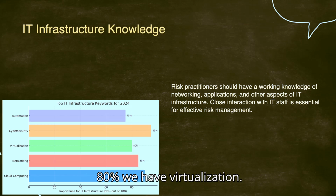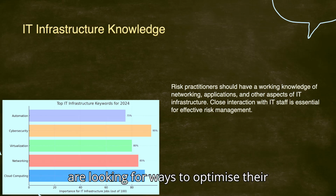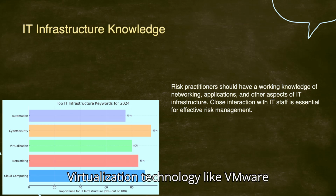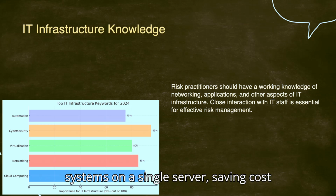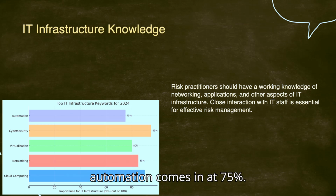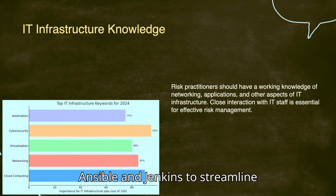At 80%, we have virtualization. Why does this matter? Because companies are looking for ways to optimize their resources. Virtualization technology like VMware and Hyper-V allows them to run multiple systems on a single server, saving cost and maximizing efficiency. And finally, automation comes in at 75%. Friends, automating routine tasks is a game changer for companies, and if you can script with Python or use tools like Ansible and Jenkins to streamline processes, you will be ahead of the curve.